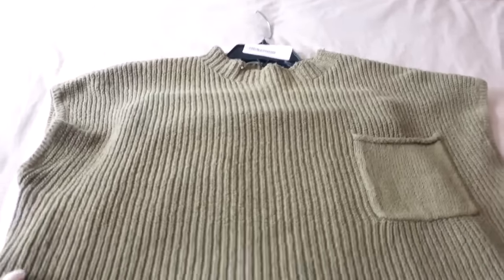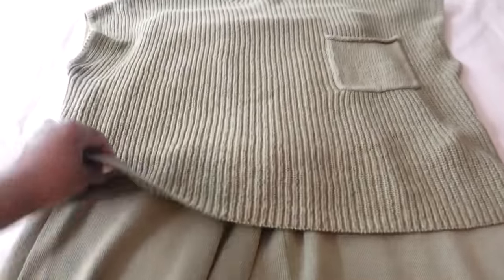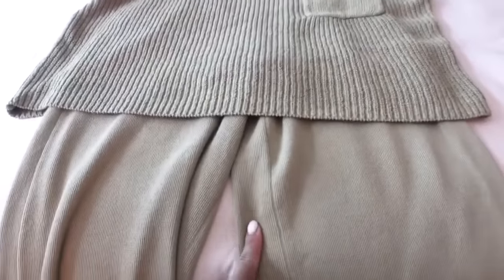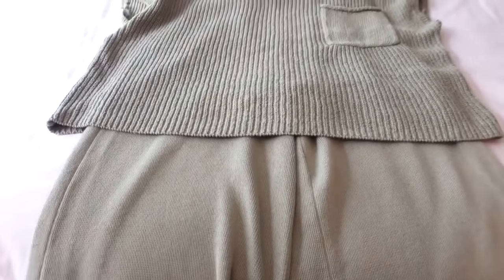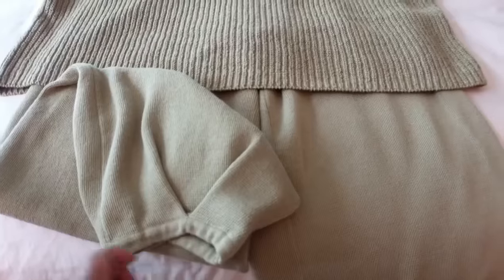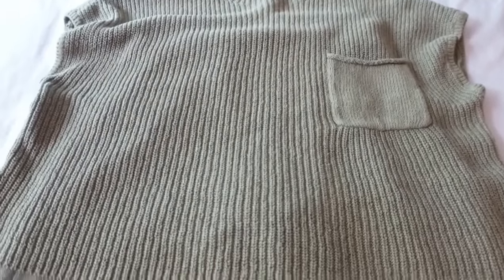Alright guys, so this is a set that I'm going to be wearing today. It is by Free People. It is a two-piece set. It's like jogger pants. The pants do have pockets and it has an elastic waistband. Super cute. It comes in several different colors: black, cream, brown. This is more of like an olive green color. I like this because it gives like a more relaxed, casual feel, but elevated.